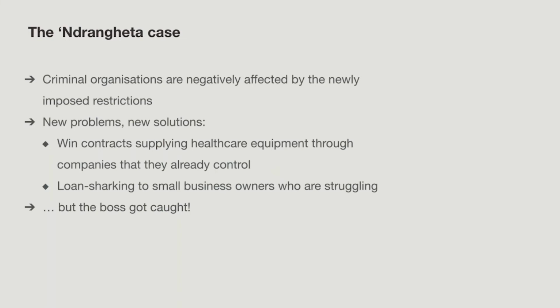Obviously, with the mobility restrictions and the fact that there's more surveillance from the police and from the government around, their activities have really been impacted. And so now they are looking into doing business in some other ways. One of these ways is by winning contracts supplying healthcare equipment through companies that they already control. As I said, this organization is huge. So they control companies, they control politicians, they control entire towns, especially in the south of Italy. Another thing they've been doing is loan sharking to small business owners who are struggling.